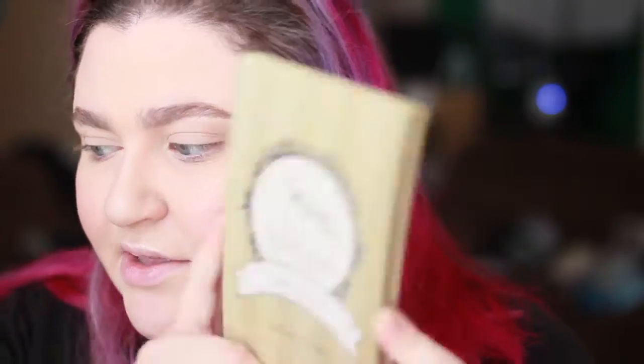So I got this palette in my BoxyCharm this month. If you guys don't have BoxyCharm, that's fine. You can totally buy it online as well if you want to. I got these brushes in my BoxyCharm as well, and I wanted to try them. I just don't know what. This is a fluffy brush. It was kind of smashed, but it's fine.